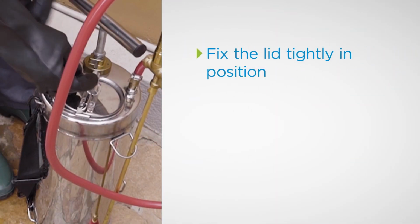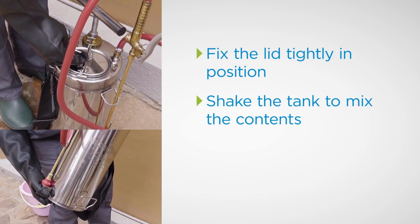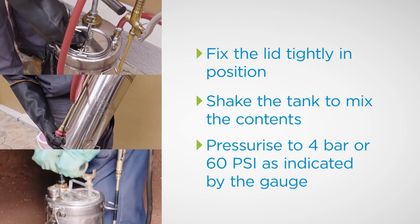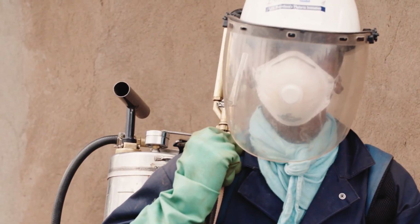Fix the lid tightly in position and shake the tank to mix the contents. Using the pump lever, pressurize the tank to achieve 4 bar or 60 psi. The application equipment is now ready.